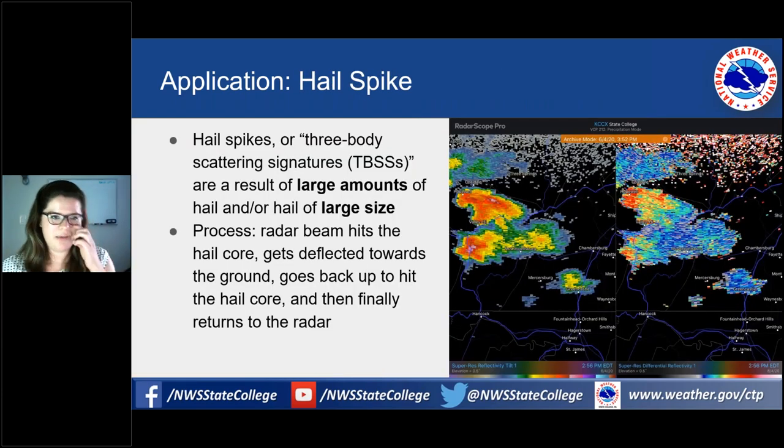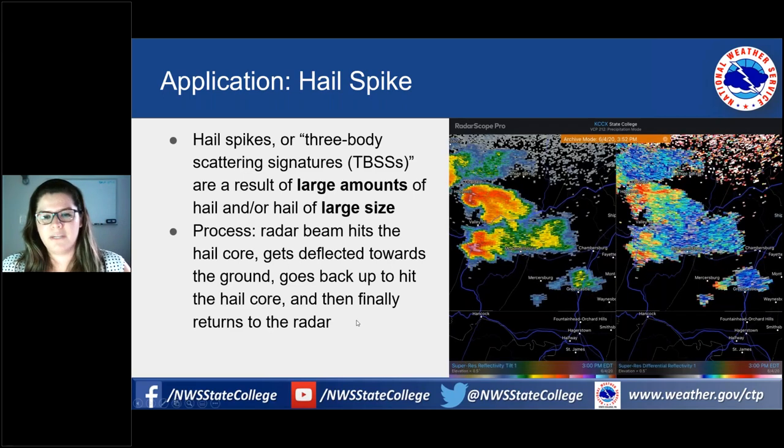All right, so now we're going to move on to hail spikes. I really love hail. Hail is one of my favorite things to study. So hail spikes, or three body scattering signatures, or TBSSs, it's a mouthful, can result from large amounts of hail or hail of large size. So it can be either or, and the process for this is that the radar beam hits the hail core, gets deflected towards the ground, goes back up to hit the hail core, and then finally returns to the radar. I know that's very confusing. We're going to go through a schematic in a little bit, but let me just play this radar animation loop for you.